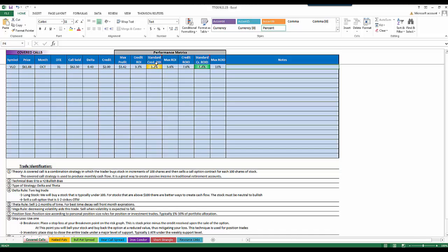And that standard credit ROI, if you hover up around 2 to 4% is average. That's really the ballpark. 3% is really good. Anything above 4% is really good as well. Now, your max ROI is 5.6% if you get exercised at expiration, meaning the stock is above 62.5.